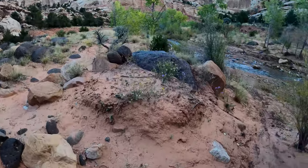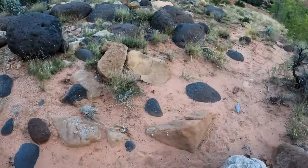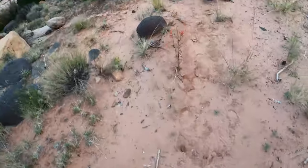See, sometimes you can't really tell. Does the trail cross over there, or does it come up here? Luckily, I see footsteps. So it's either the trail or somebody else's mistake.